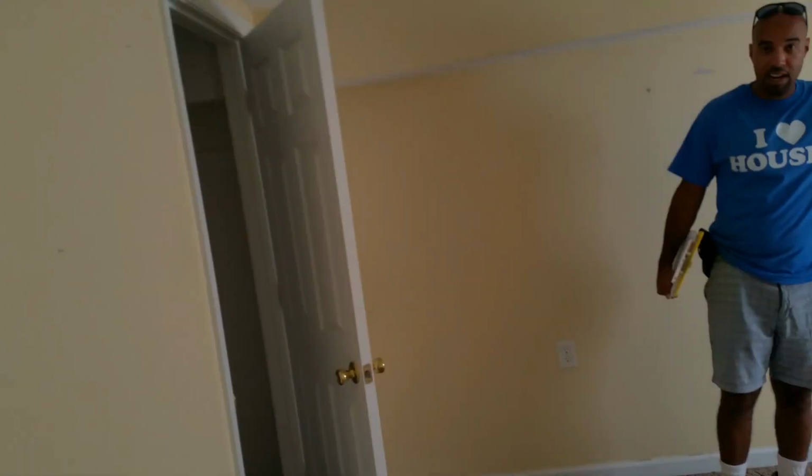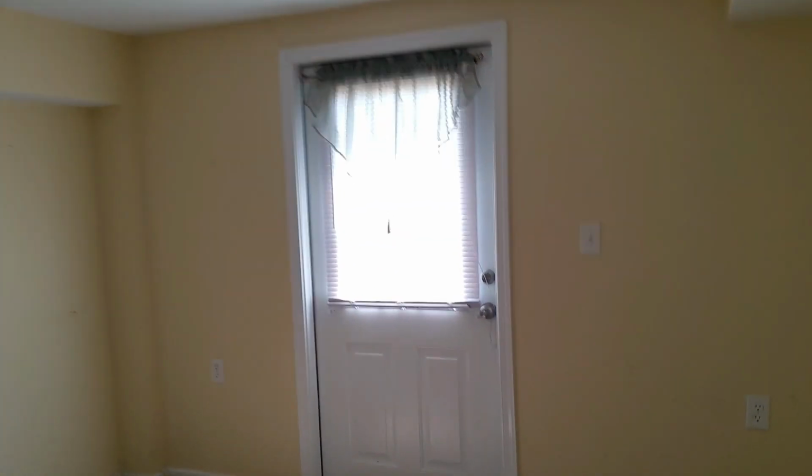This is the actual master bedroom, but I don't quite like it because it's got an exterior door in here. However, you can use it for a bedroom because it has a closet. This is not the usual condition of a property that's going to foreclosure. Usually the owners have run it down, and it's in need of some revival. So this one here, I loved it so much I had to show it to you. This is a foreclosure house.